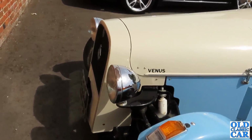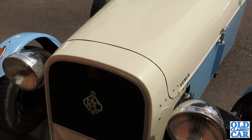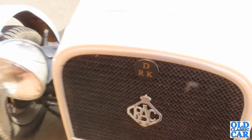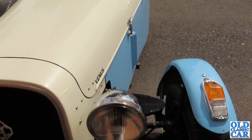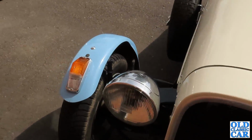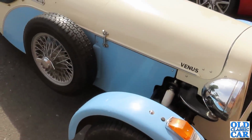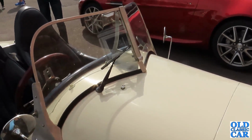What is that? I don't know. I think it's a one-off, isn't it? Maybe it's just been put together randomly. That DRK badge makes me think that's probably the initials of whoever built it. Yeah. Oh right. It's front-wheel drive though, so maybe it is a 2CV under there. Oh yeah. It sounded a bit too serious. Bit of a giggle though, isn't it? I like the windscreen.